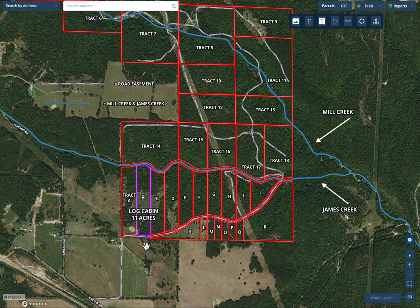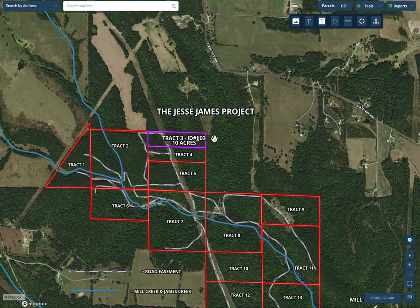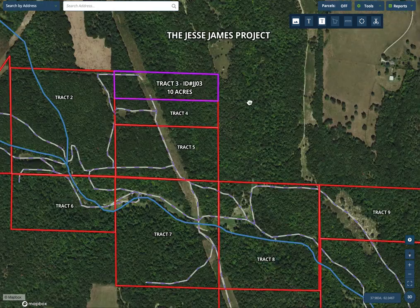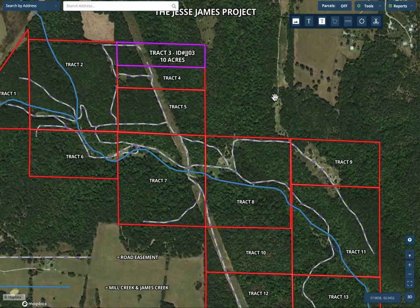Bring your side-by-side or your four-wheeler and offload it in your meadow or wherever, and then you can venture on back to your north tract, which is extremely private. One of the more private tracts out here. It's at the far north end. It's about 10 acres in size. We've seen so many deer at the Jesse James project, and even specifically on tract 3. The guys have seen a ton of deer back there because there's a power line. You can actually see the power line easement crossing over some of these tracts, and the deer just love to use that as a super highway.